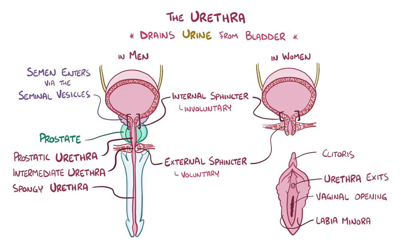By contracting the skeletal muscles around the external sphincter, urination can be stopped voluntarily. This is called a Kegel exercise, and it can be done to strengthen the pelvic floor.